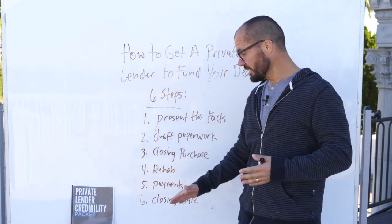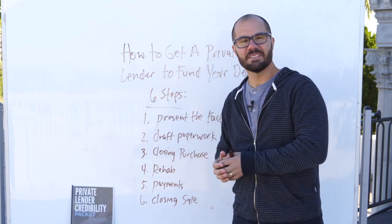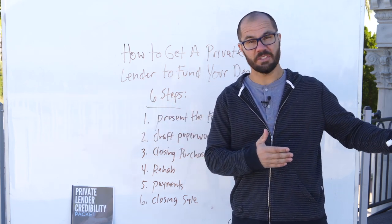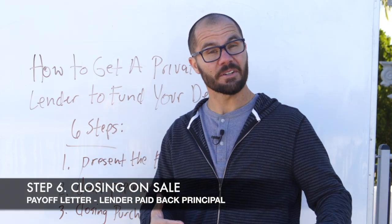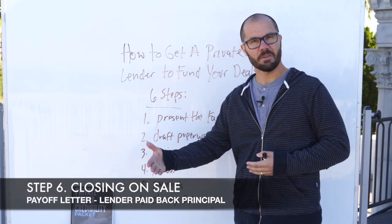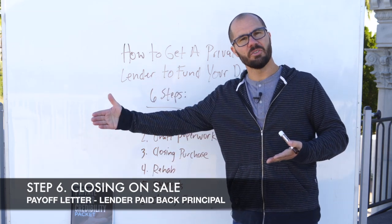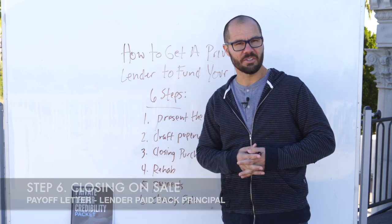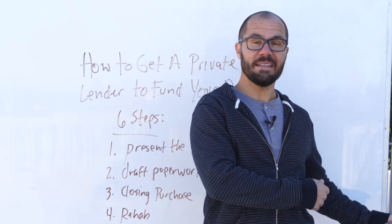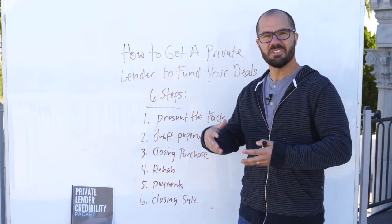And the last step is once you're done rehabbing it and you put it up for sale and you've got a buyer and it's time to sell the property and go to closing, what'll happen is the private money investor will provide a payoff letter to the title company or the closing company. Right out of the proceeds, the money goes right back to the private money investor for their principal and any accrued interest. You don't touch the money at the end either. It goes straight back to your private money investor, and they just did a deal.